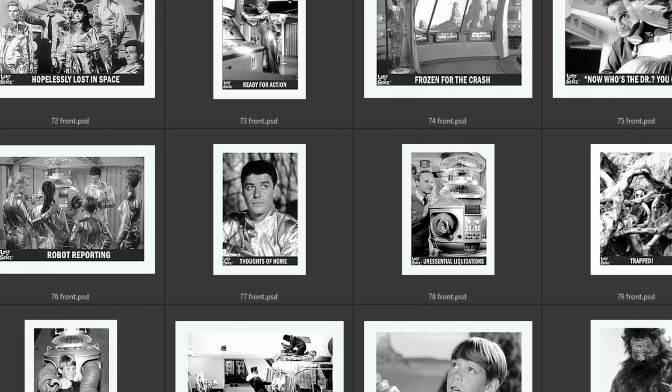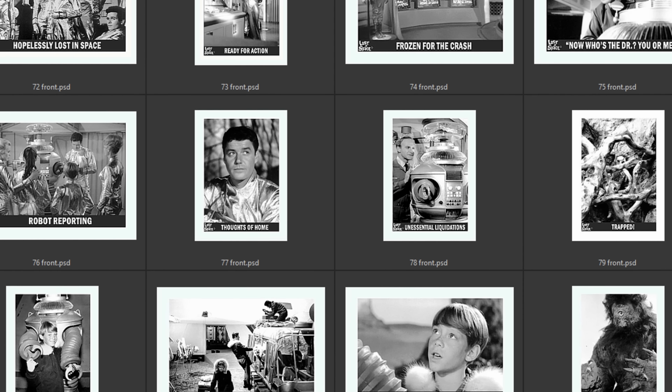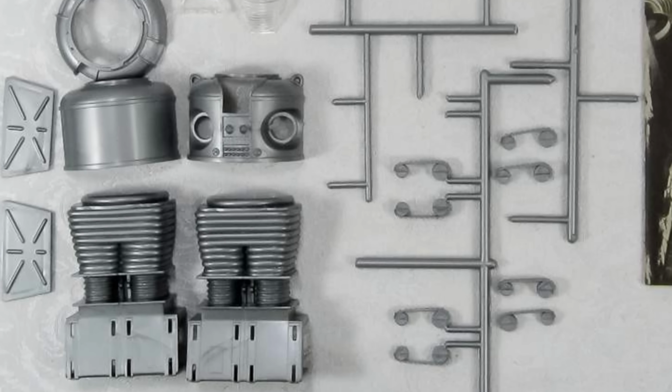However, I do still have all of the master production files that I created back in 2005 in my archives. I really should reach out to Rittenhouse again and see if we could maybe get this second set of mine reproduced. I'm going to have to work on that. Stay tuned. And then there's the models, the amazing Aurora Lost in Space model kits.